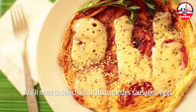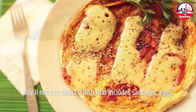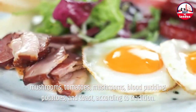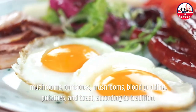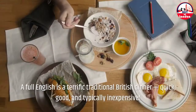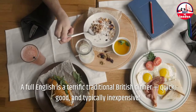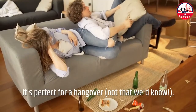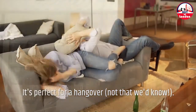You'll need to select a dish that includes sausages, eggs, mushrooms, tomatoes, blood pudding, potatoes, and toast, according to tradition. A full English is a terrific traditional British dinner, quick, good, and typically inexpensive. It's perfect for a hangover, not that we'd know.